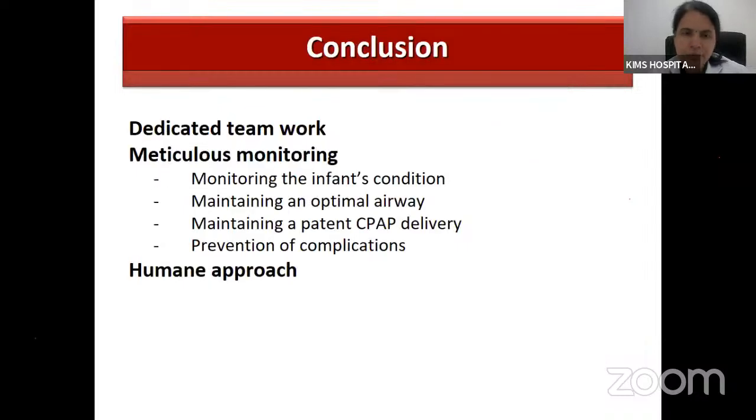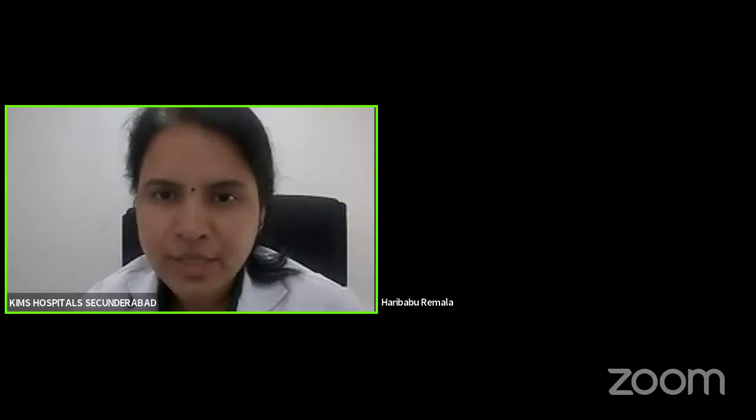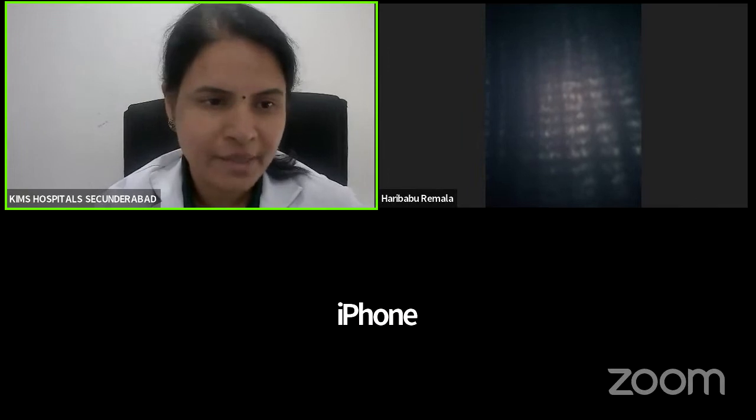So to conclude, CPAP requires dedicated teamwork, particularly along with our nursing colleagues. And meticulous monitoring is important while delivering CPAP in the form of monitoring the infant, monitoring for an optimal airway, monitoring the CPAP delivery system, and prevention of complications. So we shall briefly see the aspects of CPAP delivery at the bedside.